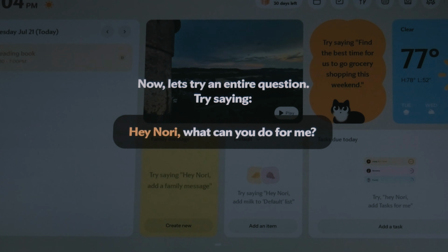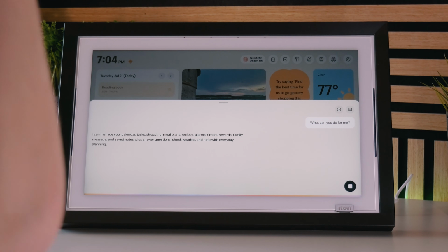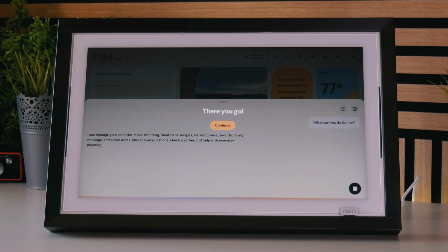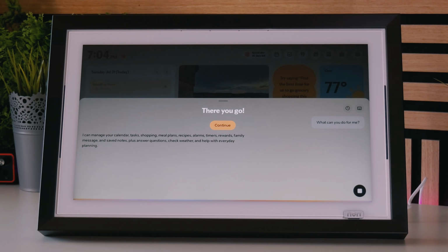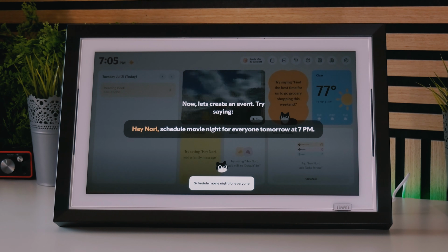For example, I can ask what Nori can help with, and it gives me the main idea of the hub. I can manage your calendar, tasks, shopping, meal plans. It helps the household manage daily plans, tasks, and important details in one place.